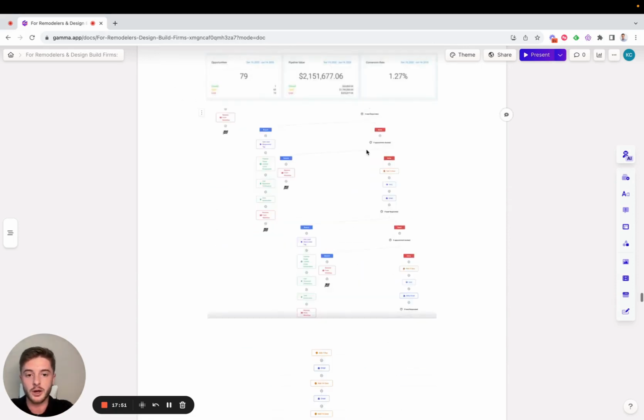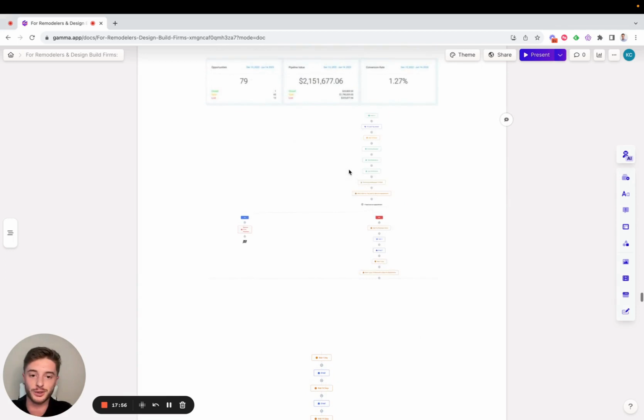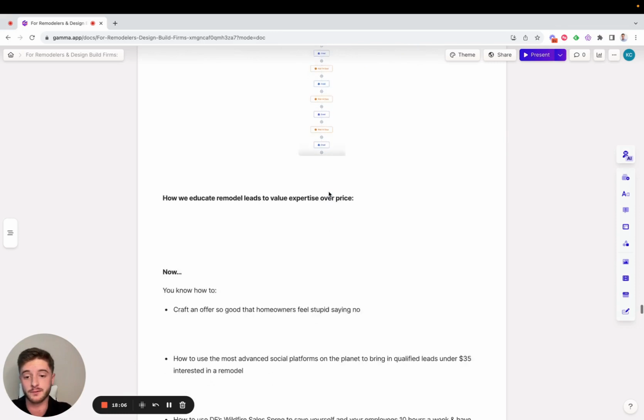I don't care. And just to show you, we actually build these systems. This is what it looks like. I know this probably looks like Chinese to you, but it's just to show that we actually do build these nurture and automation sequences to nurture your leads and actually book them on your calendar without you having to lift a finger.